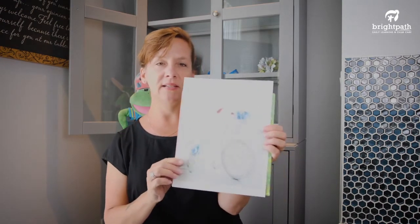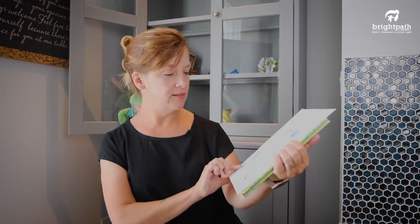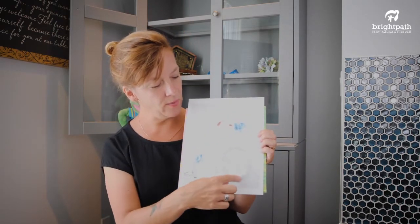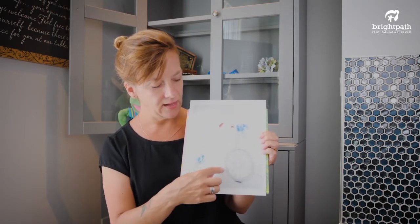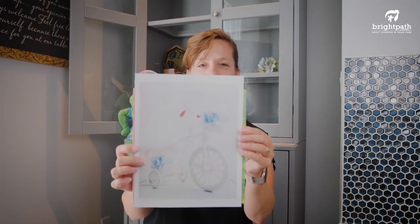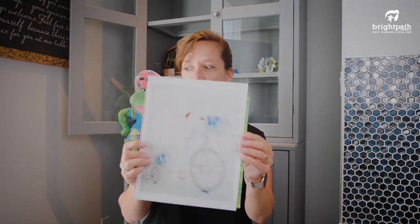Let's look at a bit of a bigger picture here. Here's another tricycle, but it doesn't have pedals. But you can see, again, big wheel at the front and 2 smaller wheels at the back. So that's a tricycle. So wagons and tricycles.